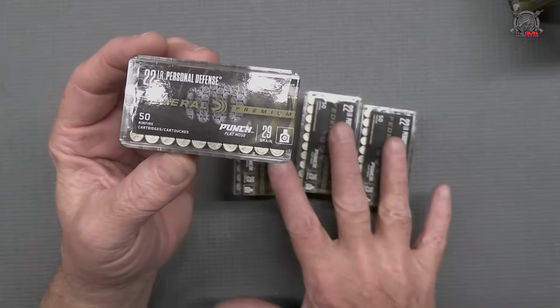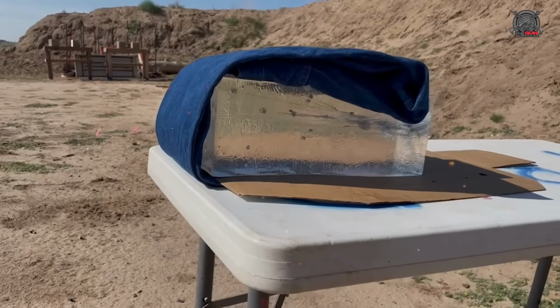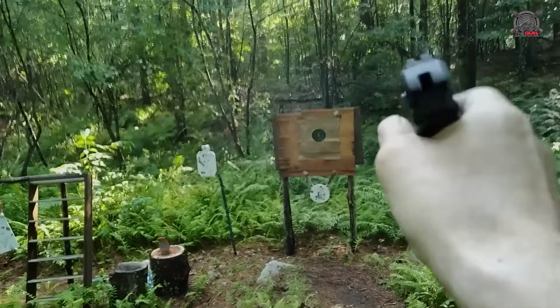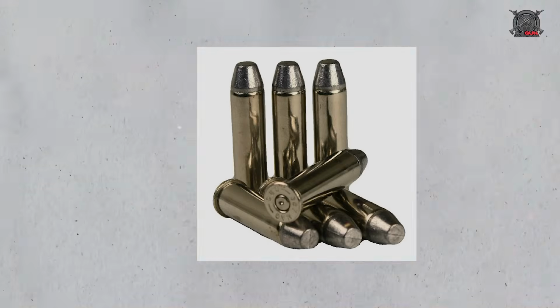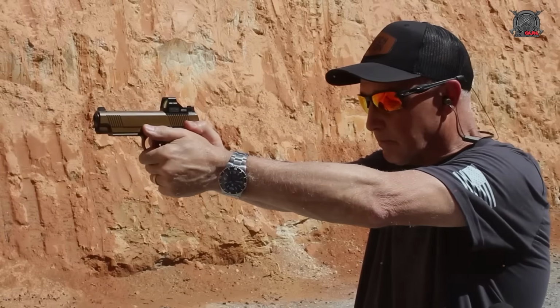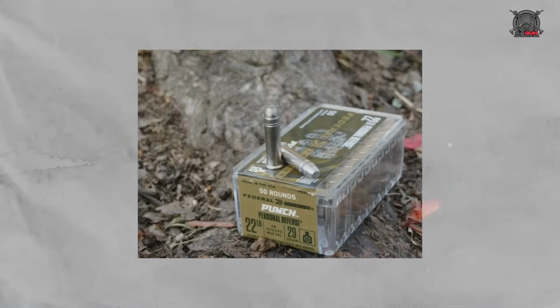In testing, the Punch regularly slices through 12 inches or more of ballistic gel. Even with layers of heavy clothing in the way, it stays on course and doesn't tumble or veer off path. Another reason it feeds well? The nickel plating. That slick surface reduces drag inside the chamber and along the feed ramp, making this one of the most reliable 22 long rifle rounds you can load in a semi-auto handgun. No nose deformation, no sticky failures, just clean cycling and consistent ignition.